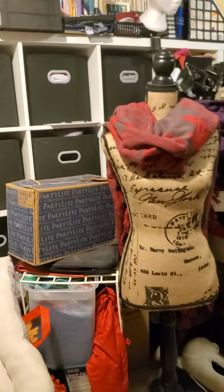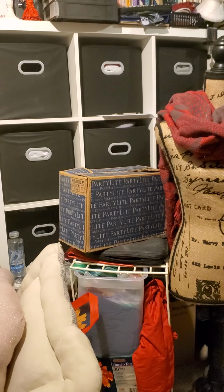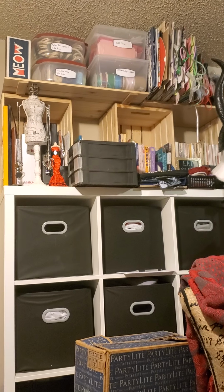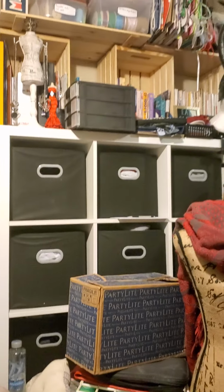This big 4x4 square bin shelf is all full of fabric because I've got lots of fabric. Up here, that little set of drawers is usually on top of the ribbon, which is on top of the leather and fur. That's sewing notions.